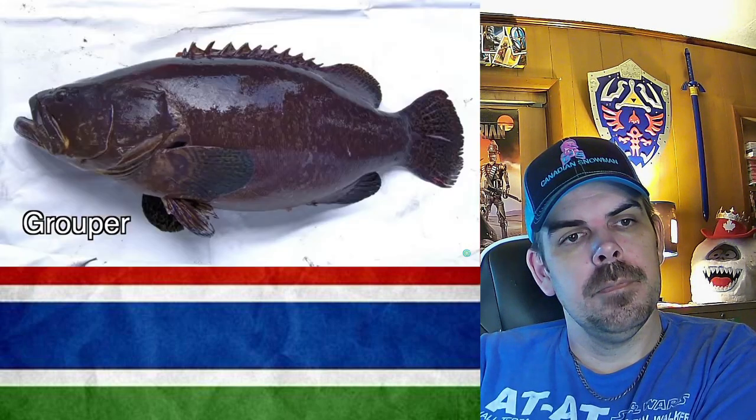Two food sources that the country thrives off of, of course, are seafood and peanuts. The Gambia River supplies them with an abundance of fish species like the cassava fish, pampanos, barracuda, butterfish, grouper, snapper, and of course everyone loves the Gambia River oysters.